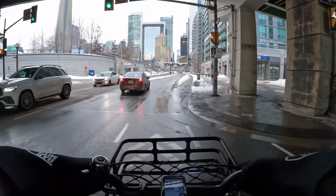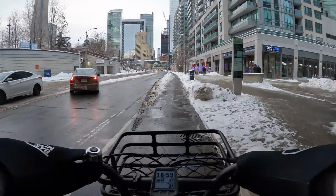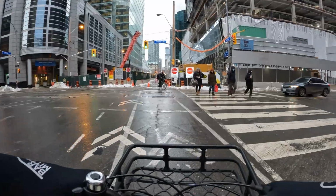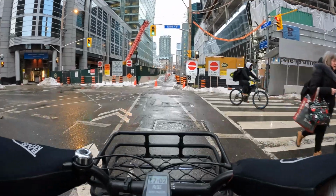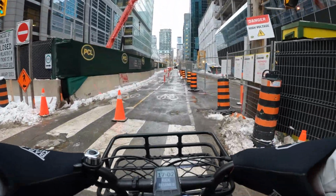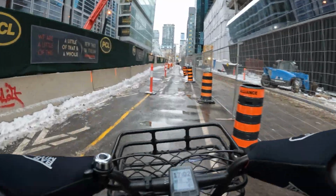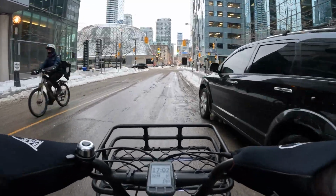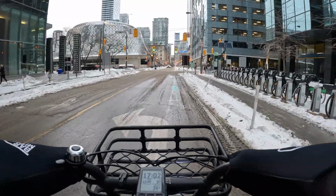The bicycle lane turns into a separated one-way cycle track, which is much better cleared than the bicycle lane I just rode next to. As I approached this construction area, I was really surprised to see that a dedicated bi-directional cycle track was created. This was excellent to see, as the street itself was close to vehicle traffic. And I'm not surprised to see another cyclist here.